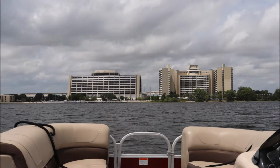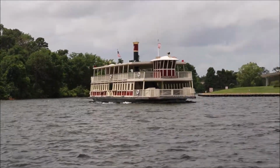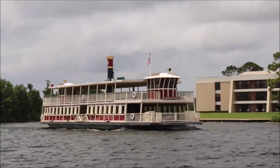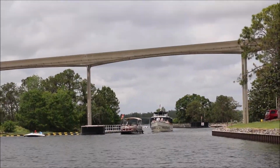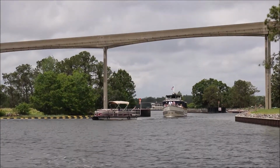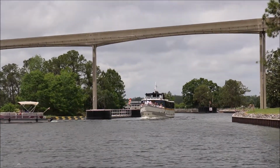Now, for all you speed demons out there, don't expect to be throwing up any rooster tails anytime soon. It's only got a 9.9 horsepower Mercury motor on it. But it's enough speed to get you around the lakes, and you never know who you're going to run into out there. I guess the morning rush at the Magic Kingdom was over, and they were parking the Richard F. Irving for the rest of the day. This is something you're only going to see from a boat. And then with Jean at the helm, for her first time driving a boat, she did pretty darn good. Well, we're headed over to the Seven Seas Lagoon across the water bridge by the Contemporary.